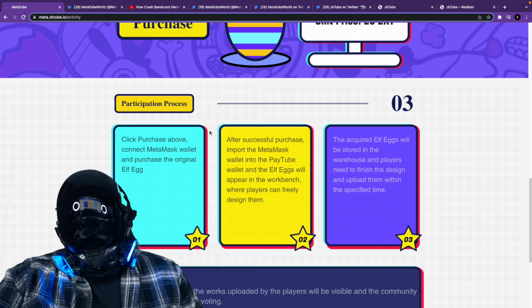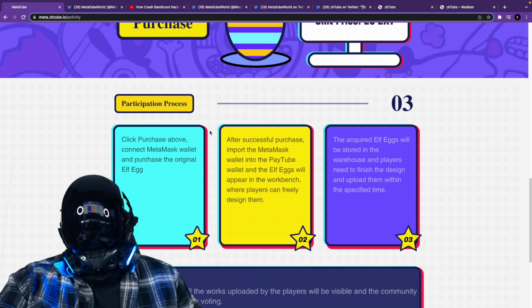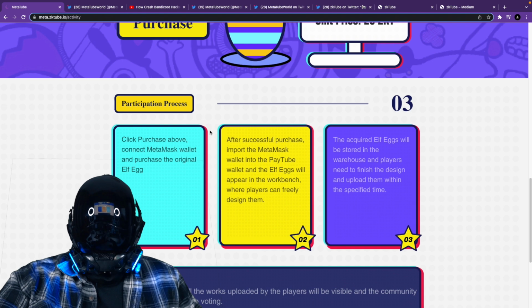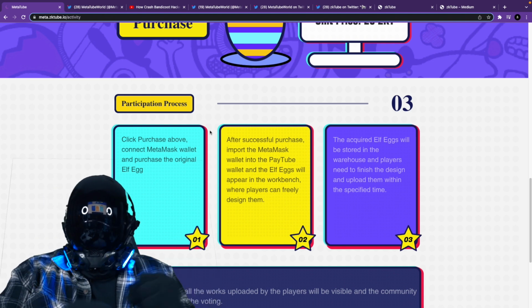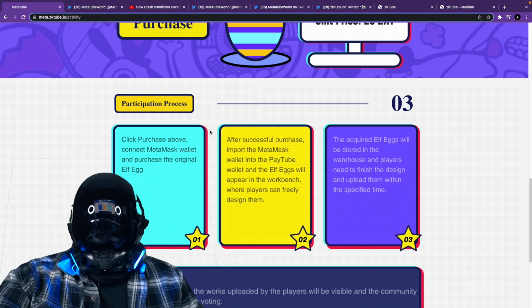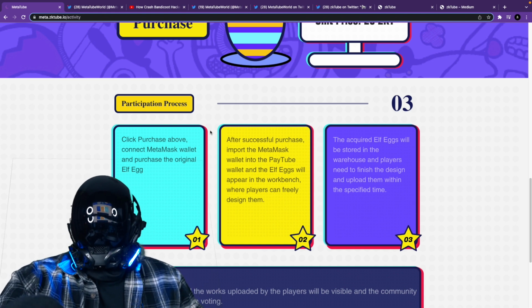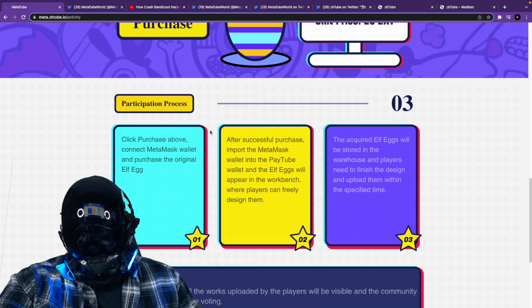After a successful purchase, you import the MetaMask wallet into the PayTube wallet, and the elf eggs will appear in the workbench, where then you can freely design your creative, sexy, wonderful egg. Step number 3, the acquired elf egg will be stored in the warehouse, and players need to finish the design and upload them within the specified time.